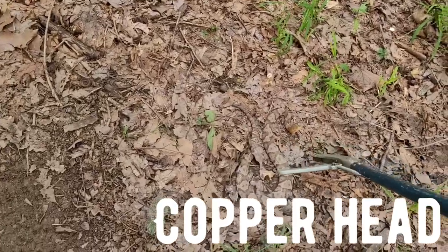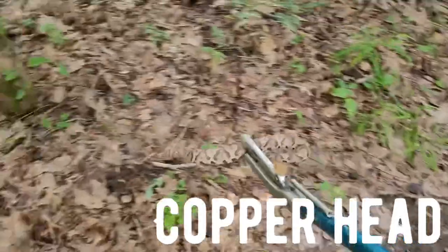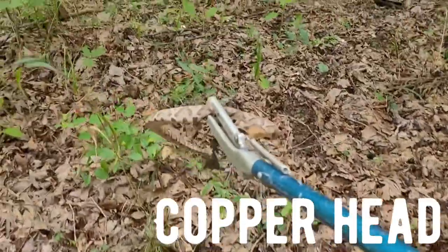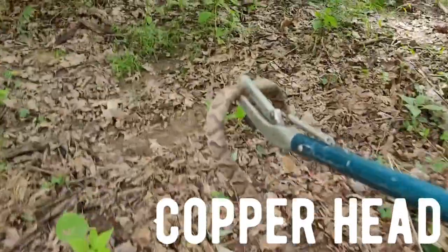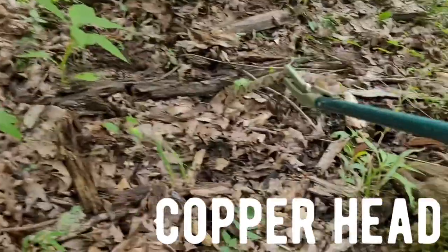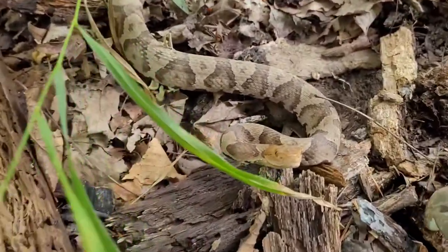Going to go ahead and release this second copperhead. There's actually two under where this one was found. We got the nicer of the two and just left the other smaller one. We're just going to take this one and release him around where I released the other one. I think right here is good. Look at that.